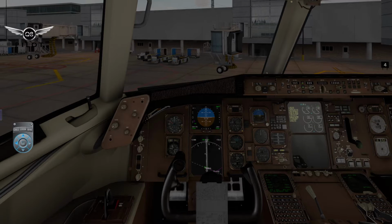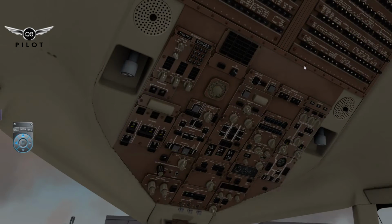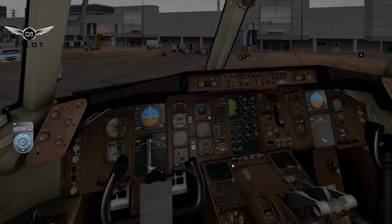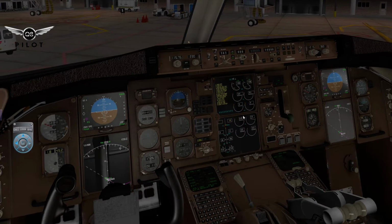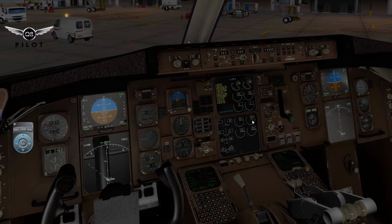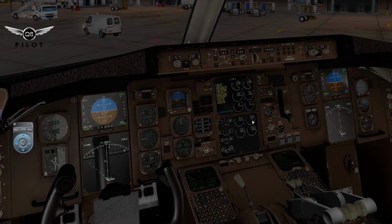Perfect. Okay, we can now start our engines. Let's start with engine number 2. We have to wait until this is at 20% of N2.